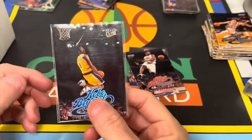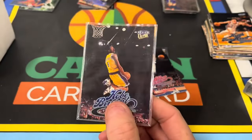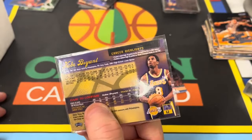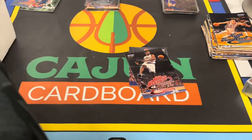Really good looking card. In a penny sleeve, so it gives me a little bit of hope. I just find it hard to believe that these eight corners survived in this white box, and the edges as well. So we'll run it up and we'll see what happens.